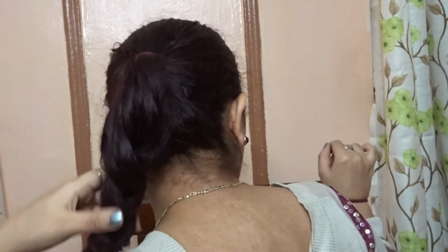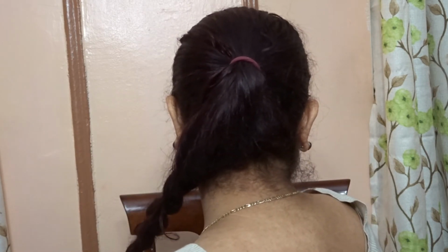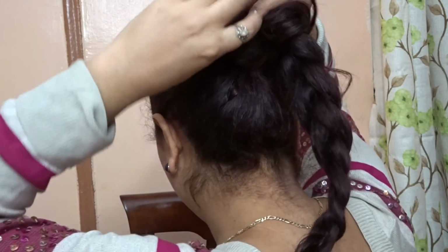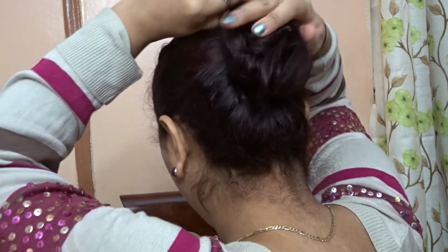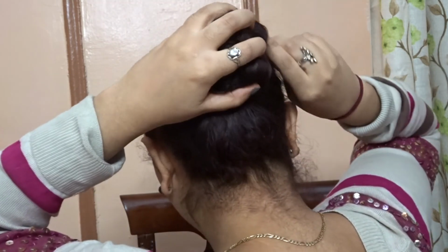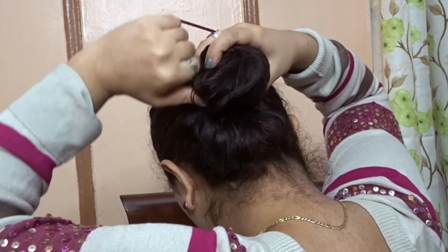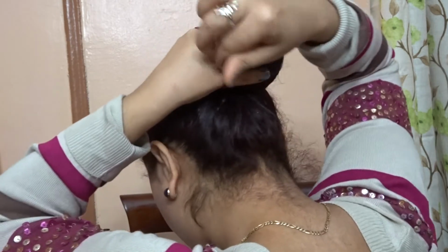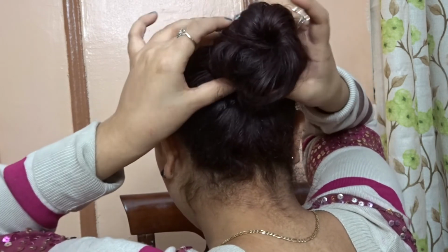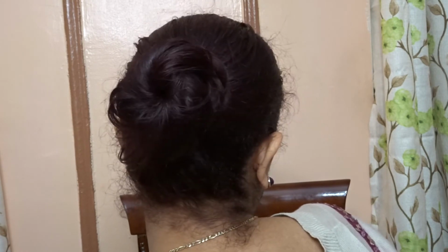Okay, after there's a braid, I would want you to make a low bun, just wrap it around to create a bun. It doesn't have to be perfect. Create a bun and take another hair elastic and wrap it around twice. So it's gonna be just like that. Your braided bun doesn't have to be perfect, like I said.